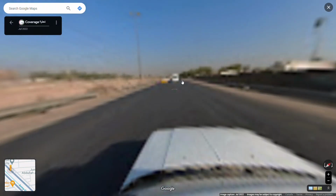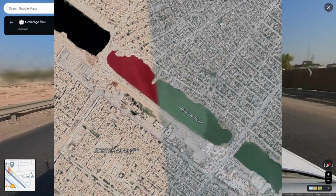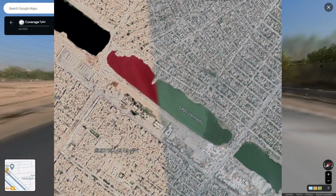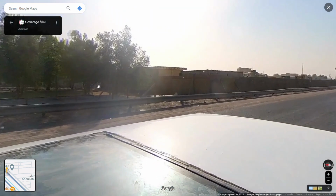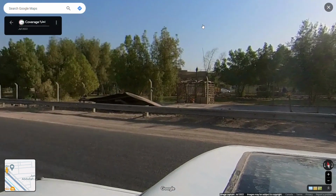This looks like it could just be a bug, but in 2011, half of the lake's satellite imagery also showed it to be red. All this just begs the question even more. How come the lake was red for 6 years? Well, there's several theories as to why it was.